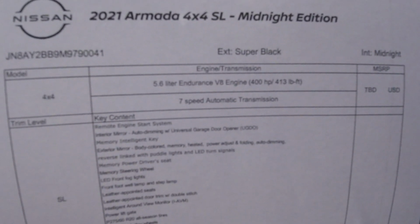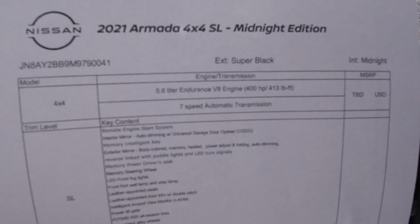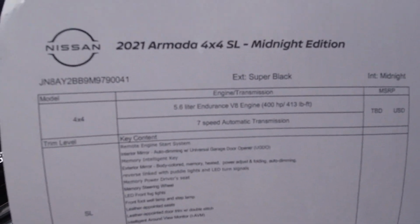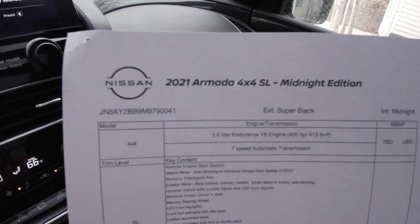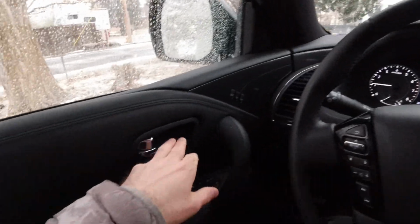I read an article that said it just wasn't in Nissan's development timeline to add the 9-speed to the Armada for this year, so the 2021 model sticks with the old 7-speed. I have to think though that next year or the year after the Armada will get the Titan's new 9-speed. Let's check out the back seat.